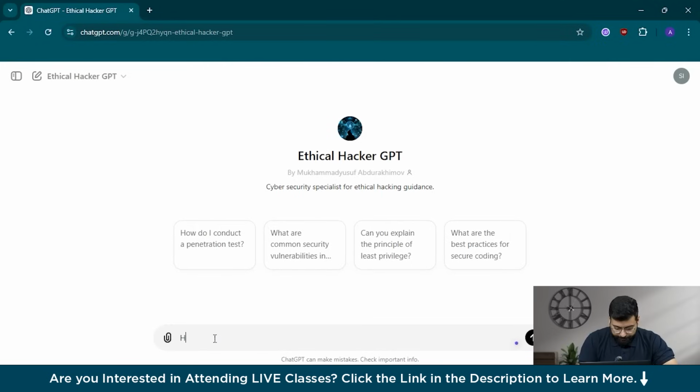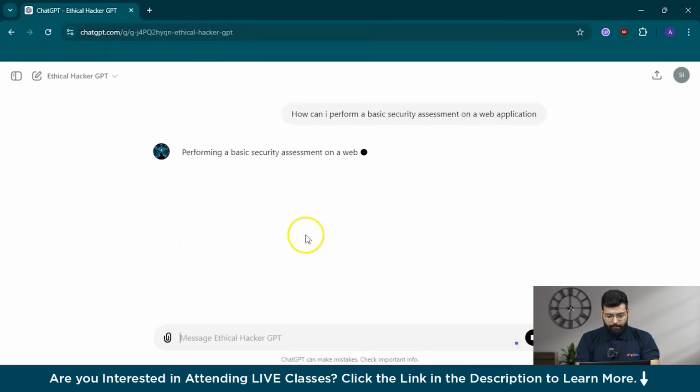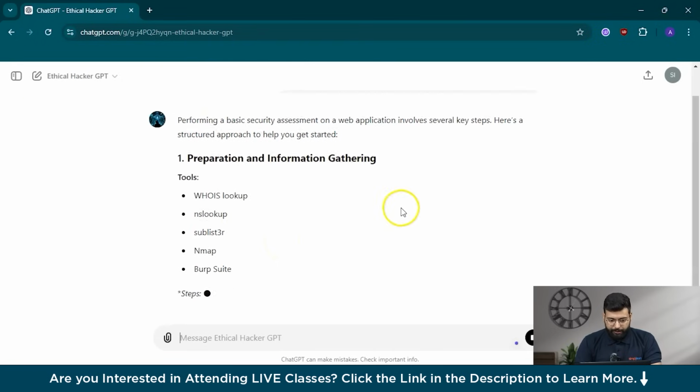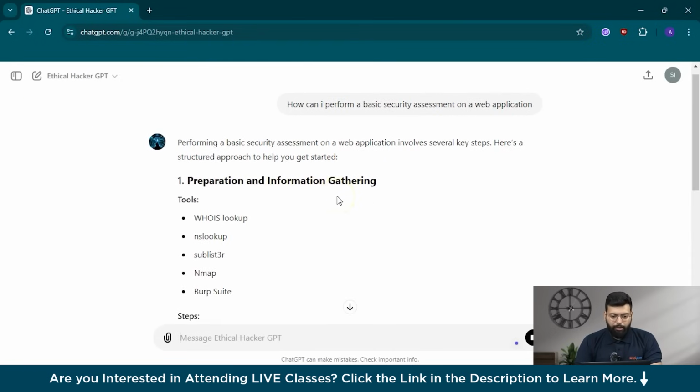So you could ask him, how can I perform a basic security assessment on a web application? And just wait for a few seconds and you will have the response from Ethical Hacker GPT. You can see that performing a basic security assessment on a web application involves several key steps. And these are the key steps.